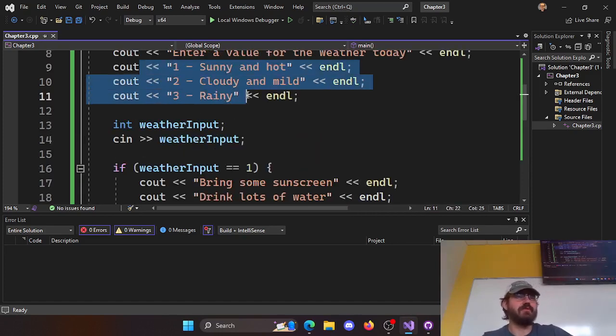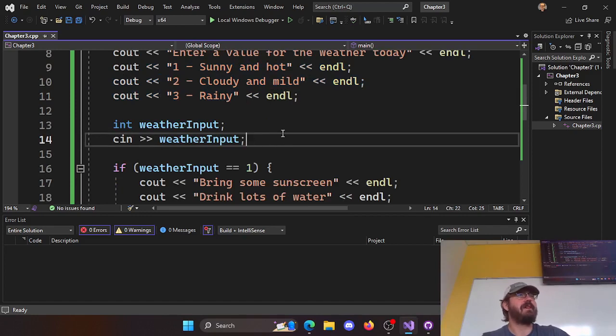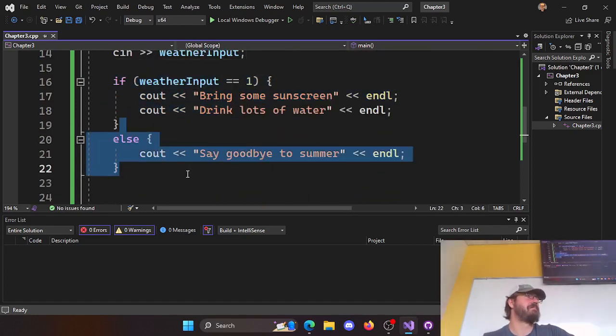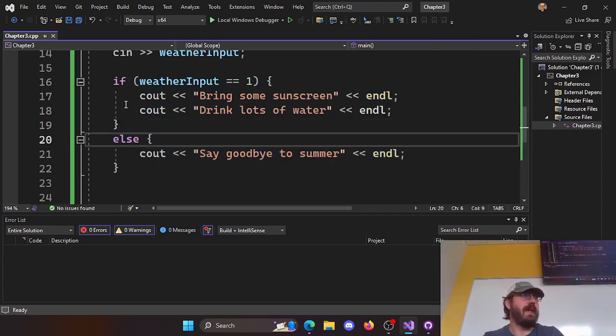Now, we gave them 3 choices, though. A 1, a 2, or a 3. So we probably don't want to just say, if it's 1 or if it's not 1. That's not really what we wanted here. So we could say else, and then we can add another if here.